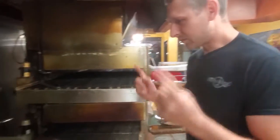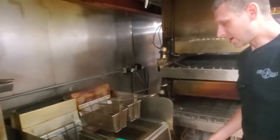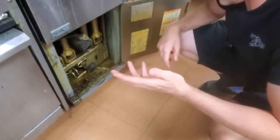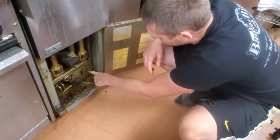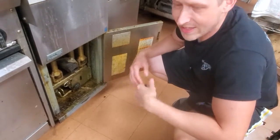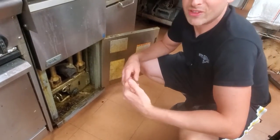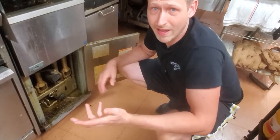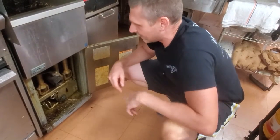Same thing with our fryers. The problem there you're gonna have a lot is your pilots going out. There's electrostatic something or other, which all that is you press that little red button in and then the pilot will light again. If you need to call somebody, again, 200 bucks to have them out to turn your pilot back on because you didn't know to press that little red button.